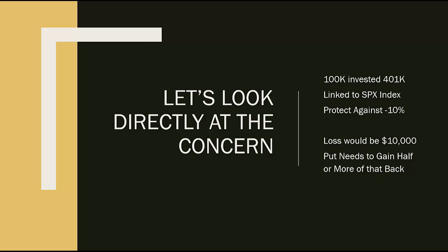We have 100,000K invested in a 401k, mostly linked to an SPX ETF fund. We want to protect against a 10% decline. Well, that would be a loss of $10,000. We don't necessarily want a one-to-one hedge against that. We maybe want to hedge 50% of that decline, maybe a little bit more, so that if the market does fall 10%, Salvatore is only looking at a 5, 4, or 3% decline on his portfolio.